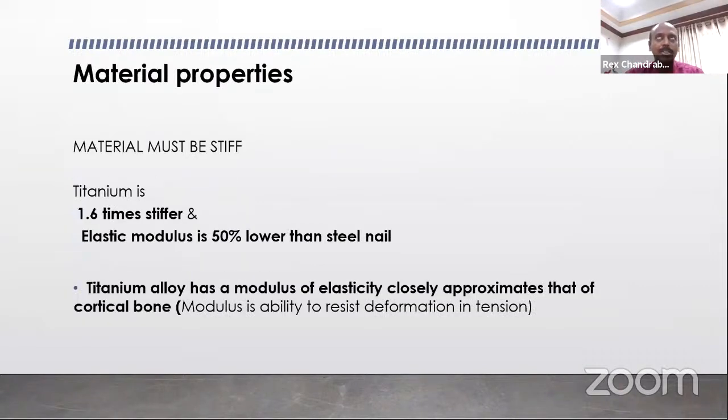So for this, you need to understand the biomechanics or the material property of the material which you're going to use, titanium or stainless steel. For easy understanding, we know that titanium's ultimate strength is strong, but stainless steel is always stiffer. This slide is wrong. Actually, if you see, the stiffness is more in stainless steel.